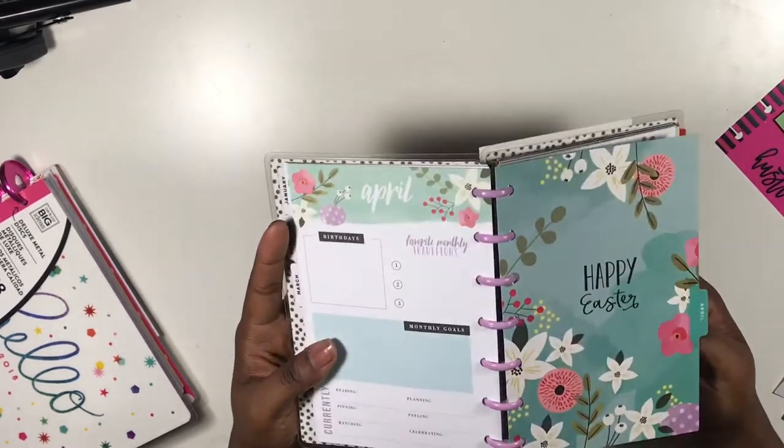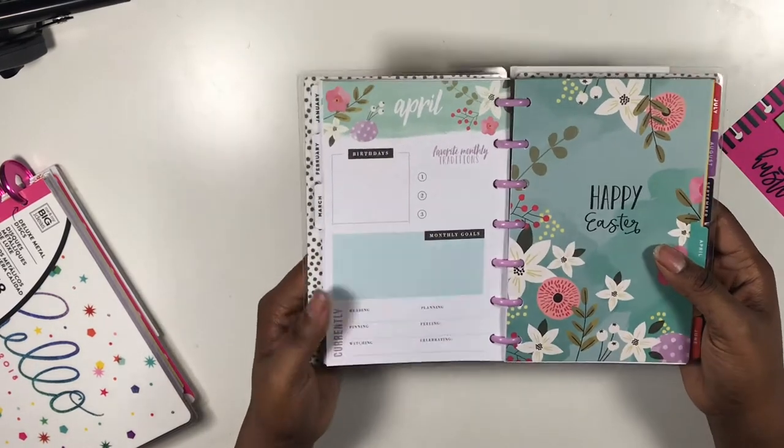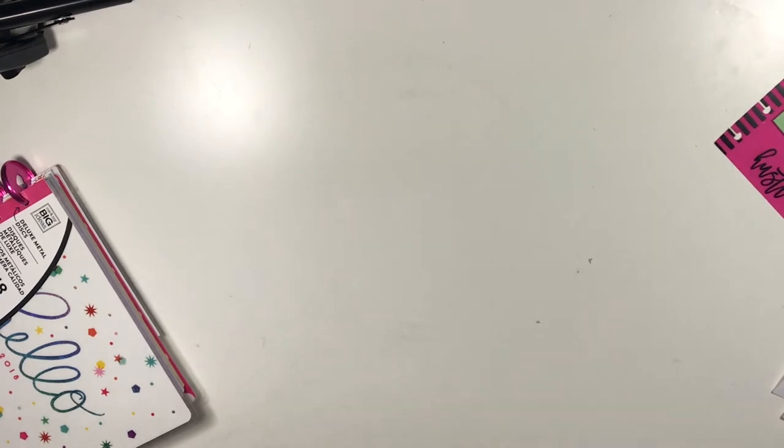I don't know if I care for the currently page though. So I don't know if this is going to be my personal planner or not. I will be making a decision very, very soon. Okay.